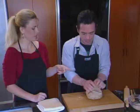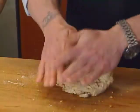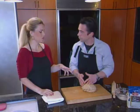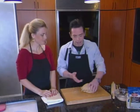Yeah, and how long do you do that for? Not really important, the length on this, just until it comes together into a smooth ball, which we pretty much have right here. So I see you didn't use any flour or water for the stickiness of the dough? That's correct. Now, I didn't really need to.